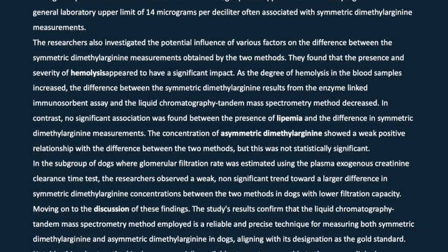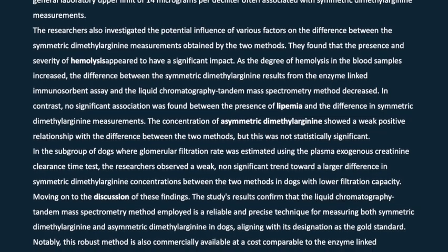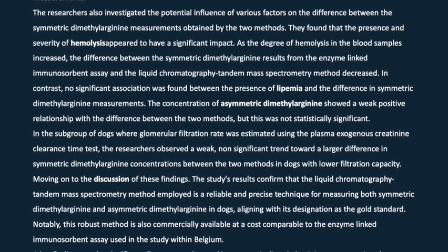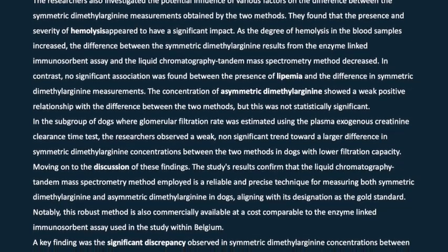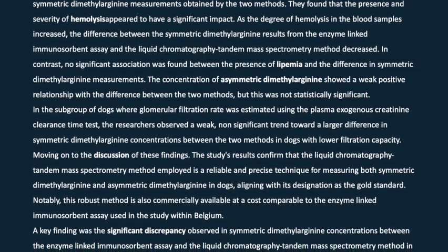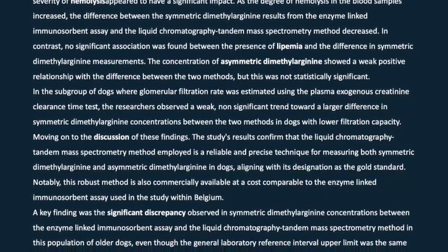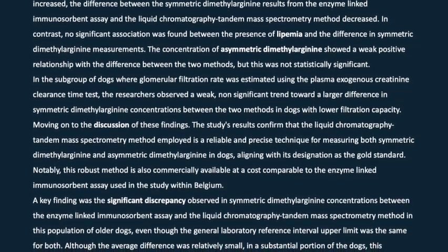In contrast, no significant association was found between the presence of lipemia and the difference in symmetric dimethylarginine measurements. The concentration of asymmetric dimethylarginine showed a weak positive relationship with the difference between the two methods, but this was not statistically significant. In the subgroup of dogs where glomerular filtration rate was estimated using the plasma exogenous creatinine clearance time test, the researchers observed a weak, non-significant trend toward a larger difference in symmetric dimethylarginine concentrations between the two methods in dogs with lower filtration capacity.